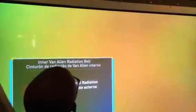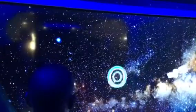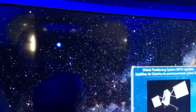The radiation visualizer shows that we are entering the Van Allen radiation belts. This is where Earth's magnetic field traps charged particles. Don't worry, the elevator features the latest advances in radiation shielding. The GPS satellites orbiting at this altitude form the backbone of modern navigation.